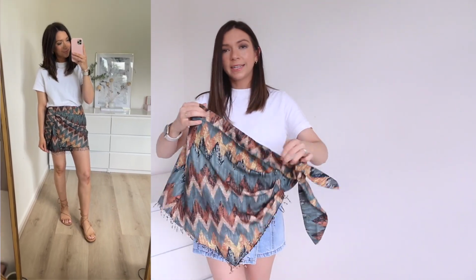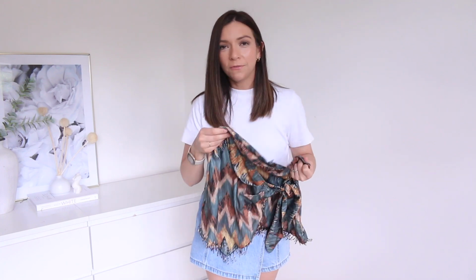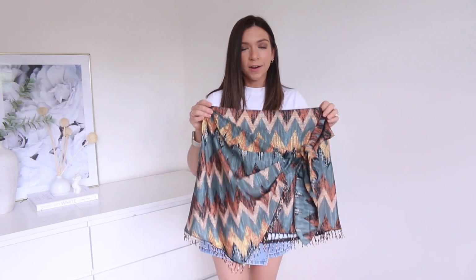Because this isn't amazing quality, but this is something that again I'm hopefully going to be wearing on holiday, hopefully wearing over the summer. But it was £2.50, I literally bought it there and then. And I was just so excited that I was going to be able to recreate the picture on Pinterest that I'd seen for such a bargain.